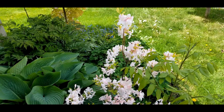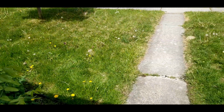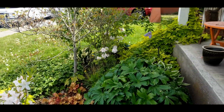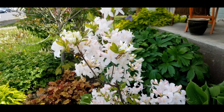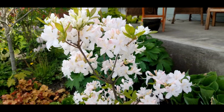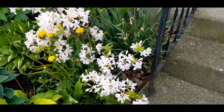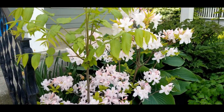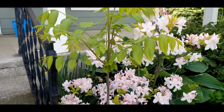Okay guys, so this is the front yard. And there is a lot of noise happening in the neighborhood, so I will try and talk a little louder. I'll be showing you the plants that I added or that I know what they are. This is just some very gorgeous, albeit pink, azaleas. And they surprisingly do alright, even though I never acidify the soil, and they generally like it.